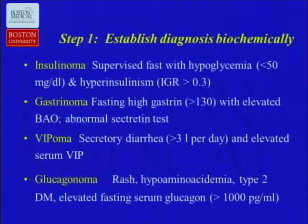VIPoma is one of the more rare of these rare tumors. This is a vasoactive intestinal polypeptide producing tumor, which causes a very severe diarrhea syndrome. An elevated serum VIP in the presence of a secretory diarrhea, which means diarrhea that continues when the patient is fasting, is diagnostic for that syndrome. And then glucagonoma syndrome, another very rare tumor type, can be diagnosed based on the elevated glucagon in the presence of these other features.